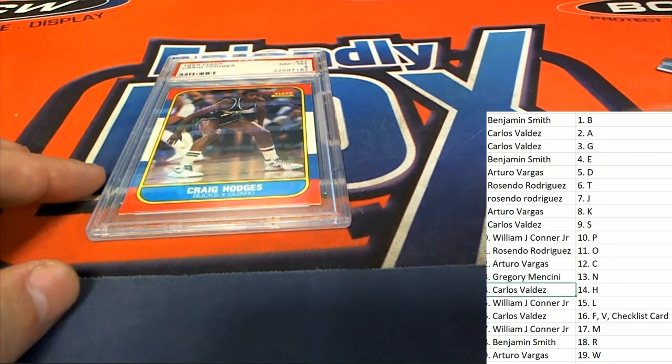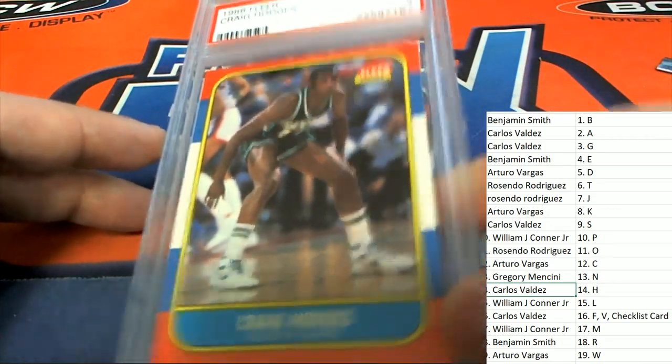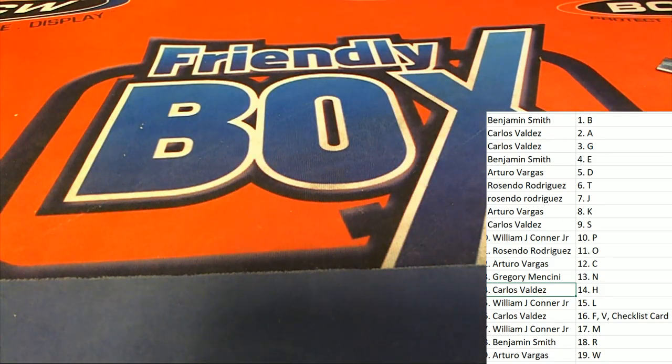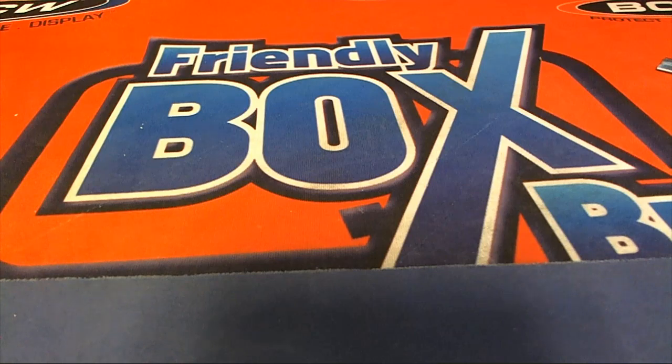A nice goal with the Craig Hodges in this quest. And we're still in that quest for a great Jordan rookie and some of the other bigger hits. Barkley, Malone, Drexler, and some of the other framed items too. The Steph Curry.